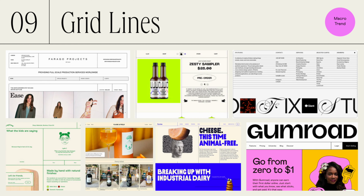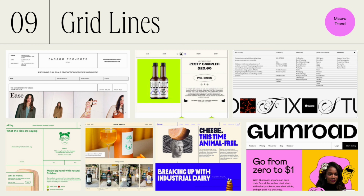Trend number 9, grid lines. So this is a trend that is also what I would consider a macro trend. Grid lines have obviously been around since the 2000s, and so maybe it's even longer than a macro trend, or maybe just a design technique, but it's obvious in these examples that people are really leaning into grid lines in a way that they're using them unnecessarily. They're using them as a design element for fun and not really a functional design element. And so it's kind of a fun way to break up content and to keep those lines going, or having them meet each other, or to contain different elements of the site in different ways, just to separate them and to give them each their own container.